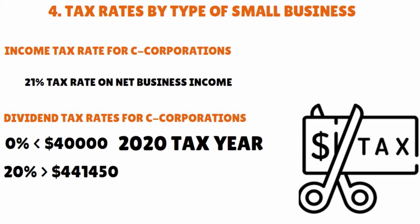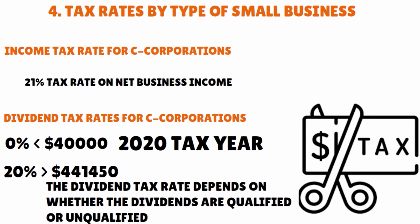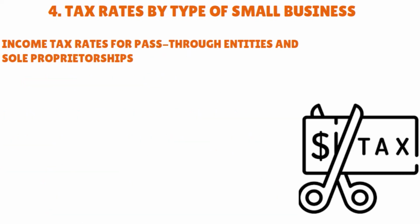Let me repeat that. As of the 2020 tax year, the rate on qualified dividends ranges from 0% if you earn under $40,000, to 20% if you earn over $441,450 in income. On non-qualified dividends, sometimes also called ordinary dividends, the dividend tax rate is equal to the shareholder's regular income tax rate. Let's now talk about income tax rates for pass-through entities and sole proprietorships.